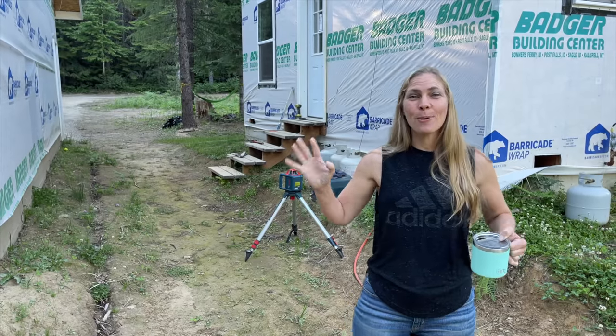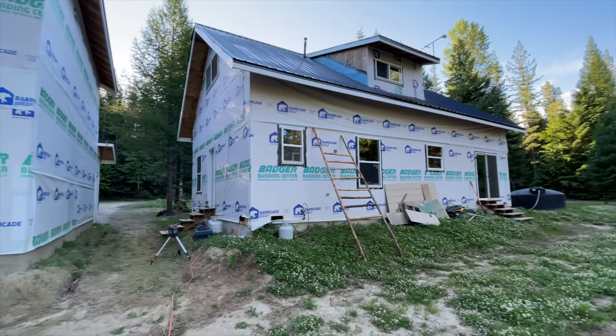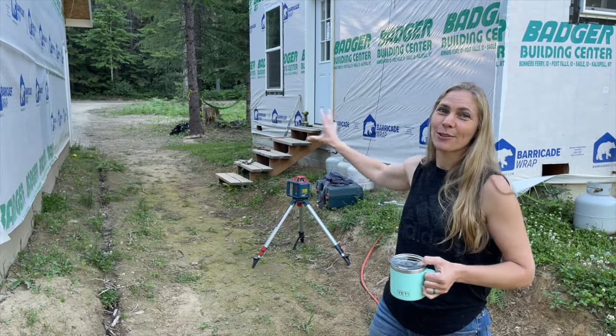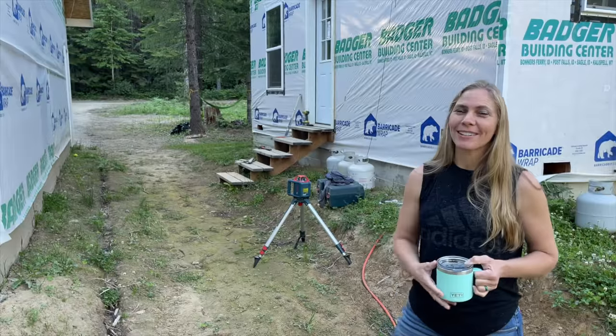Yeah, guys, we're going to be taking out these stairs because it is time to start connecting the garage to the house. Just to give you a big picture, this is the house right here. This is the garage. And so our project right now is to connect the two. So that's what we're going to be working on.